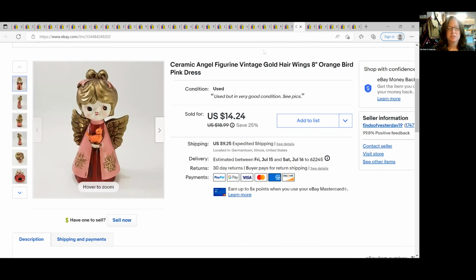This next one was just a cute little angel I thought I would throw in. She's a little ceramic angel and she's definitely vintage. I didn't pay anything for it. It was thrown in with a box of stuff I think I got from an auction. So I didn't want to throw her away. She's too cute. So I thought I'd list her and she sold for $14.24 on a sale that I had. So my profit was $13.24.